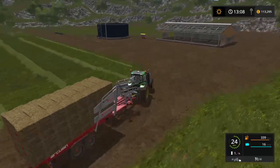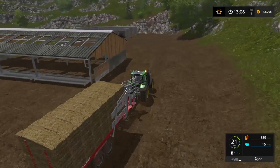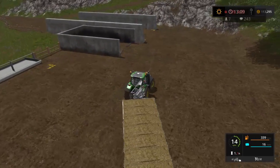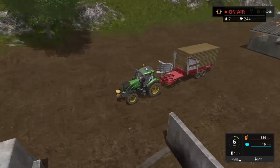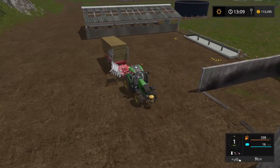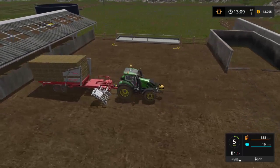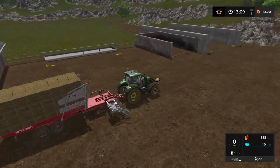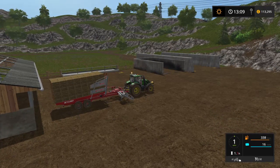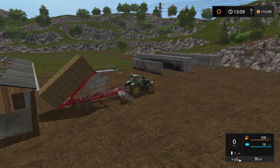Now, where is going to be the best area to store these bales? That is the next question. Against this barn, do we think? Possibly. I think it's probably as good a place as any, innit? Not get too close to the guttering, mind you. I don't want to rip the guttering off the edge of the barn. That wouldn't go down well.